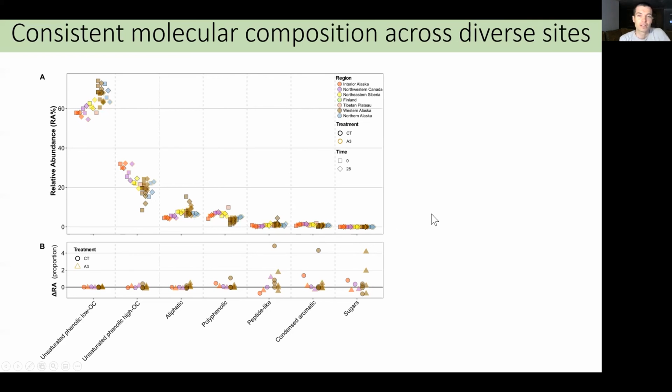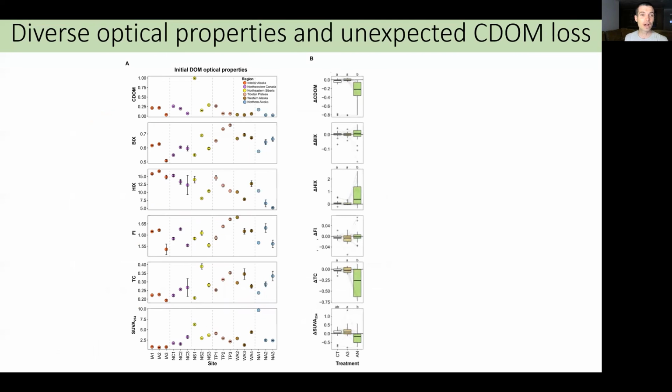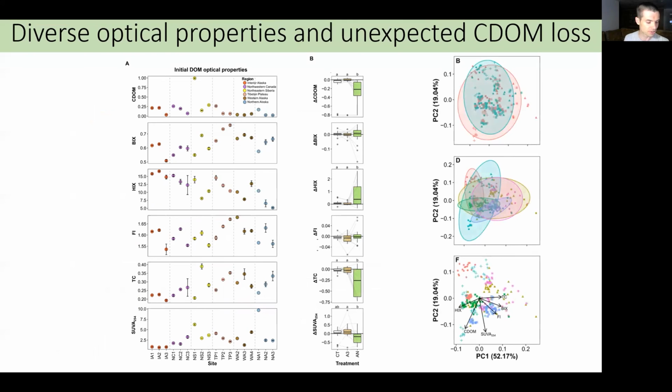So this could either be the concept of a universal DOM structure that has been proposed by some groups, or it could be a permafrost zone specific filtering where at low temperature you have certain compounds that are preferentially removed or produced, and so you get this common signature. I won't get into that. We saw more diversity in the optical properties, and then unexpectedly we saw colored DOM loss when you had added nutrients. This is really important because CDOM is the sunscreen of aquatic ecosystems. It regulates photosynthesis and a bunch of other things.